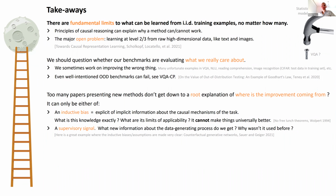And if we can pinpoint why it's better, it can also help us figure out the limits of applicability of some methods. Why is some architecture better on some task, and what are the other tasks on which it can be better? That's the kind of question that causal reasoning can help us with.